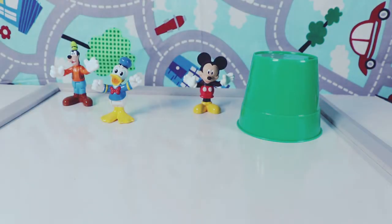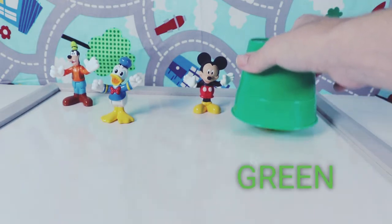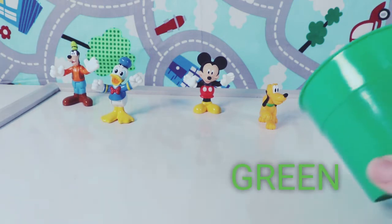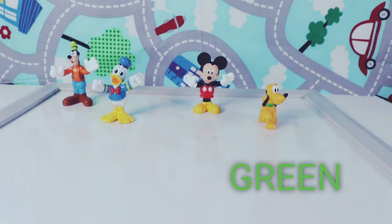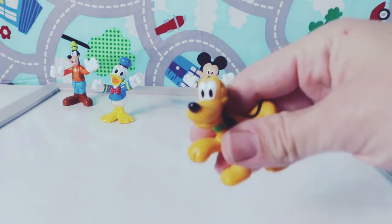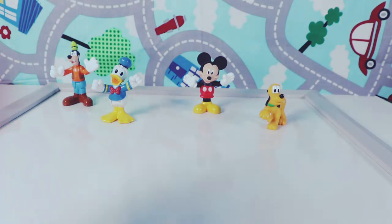Well, let's see. There's one friend left. I wonder who it could be. Who is Mickey's best pal? Who could be hiding under the green cup? Let's see. Pluto's under the green cup, and it matches his green collar. Hi, Pluto. He's so happy to be here. I think he's pretty excited.